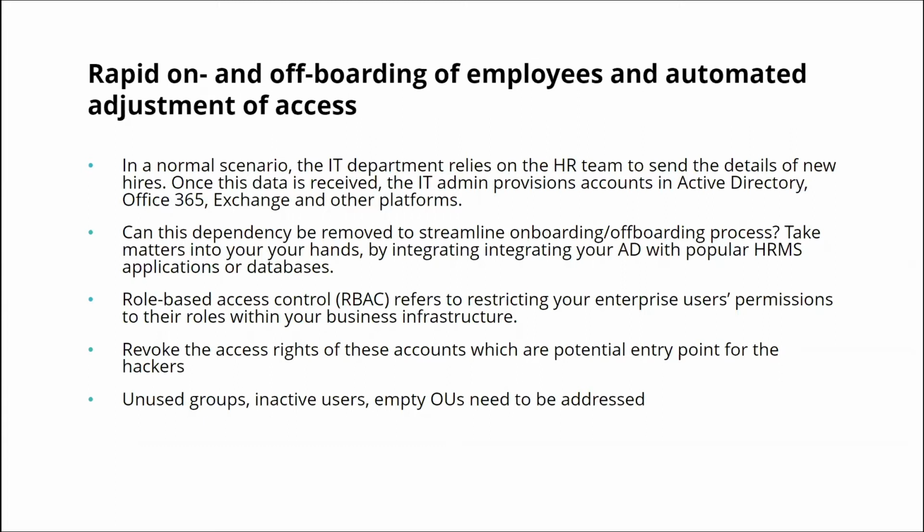Now, in an ideal circumstance or in a normal scenario, the IT administrator usually receives an email from the HR stating that these are a set of users who are going to join the organization on a certain day. And the details are usually sent to you via email. And you're tasked with provisioning accounts for all these employees, right?